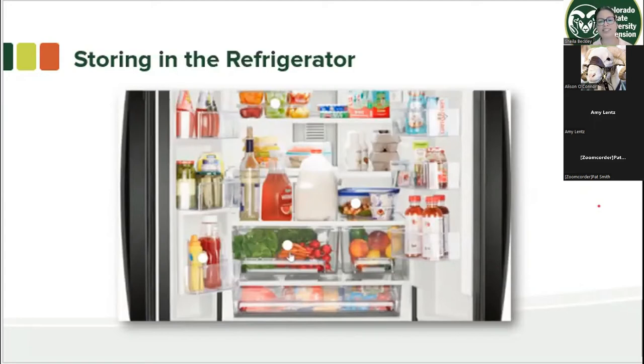Now, the entire refrigerator does not have that exact temperature on every shelf or in every nook and cranny. It's a bit more nuanced. So the lower shelves and towards the back are the coldest areas. Towards the door, it's going to be warmer. And then the door shelves are the warmest areas in the fridge.